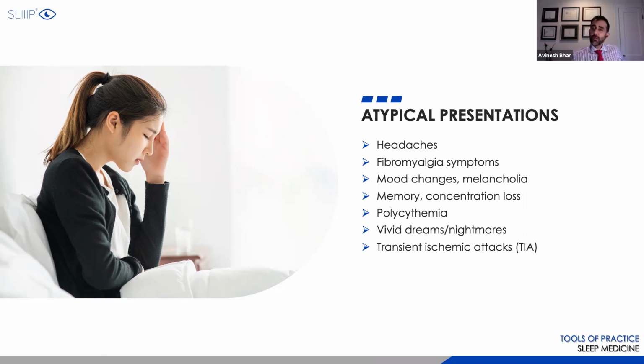Polycythemia is another thing as well. Because of the hypoxia that patients encounter, the erythropoietin gets stimulated and they actually have a higher level. I just had a patient last month with this, I think a hemoglobin of 17 or 18, which improved after CPAP treatment.